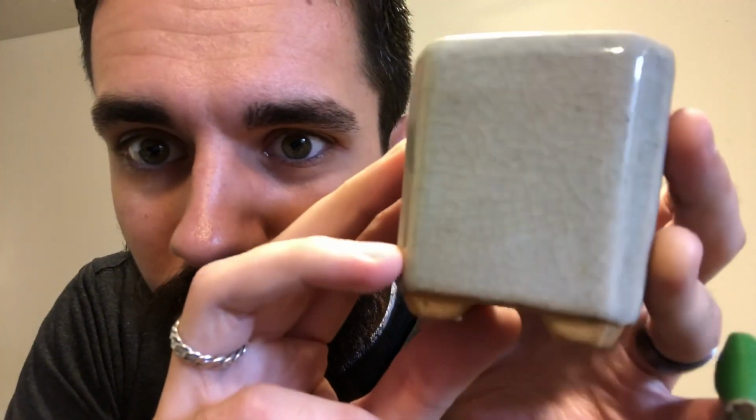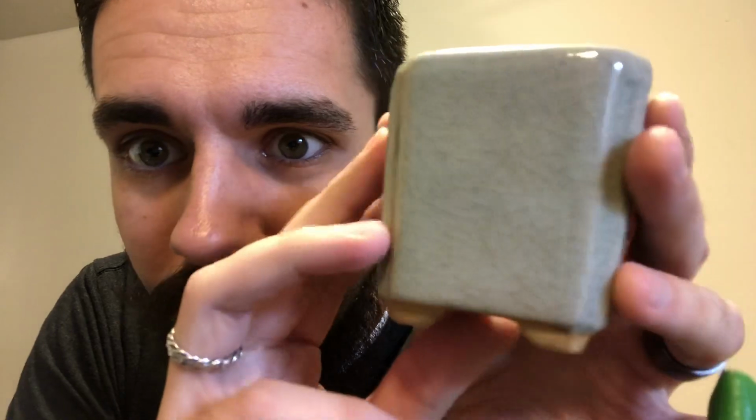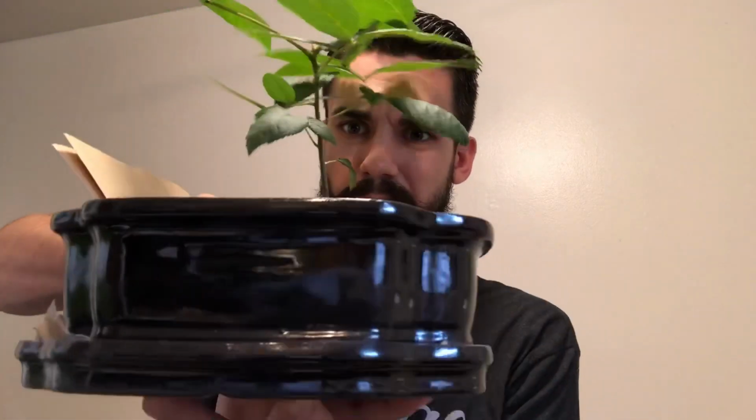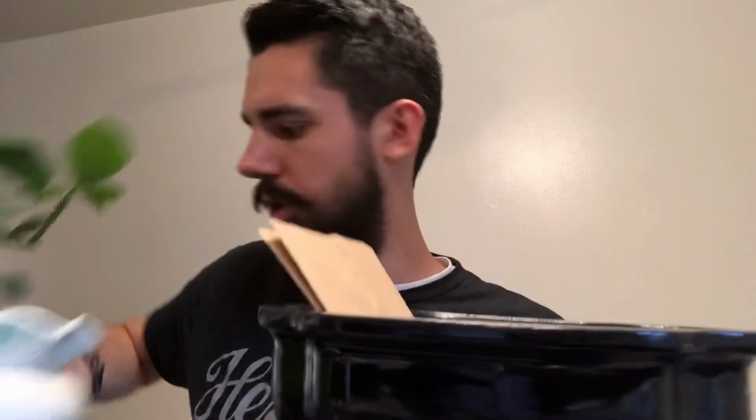I got this one. I think I'm gonna put my bamboo in here. Again, good drainage. Very nice pot. It's like a nice blue crackle. Camera doesn't really do it justice, but it's a cool pot. I got that one, and I got this one for the other fruit tree. I think I'm gonna put this one in here.